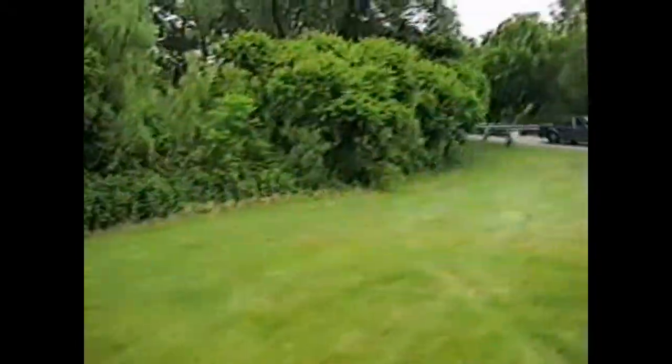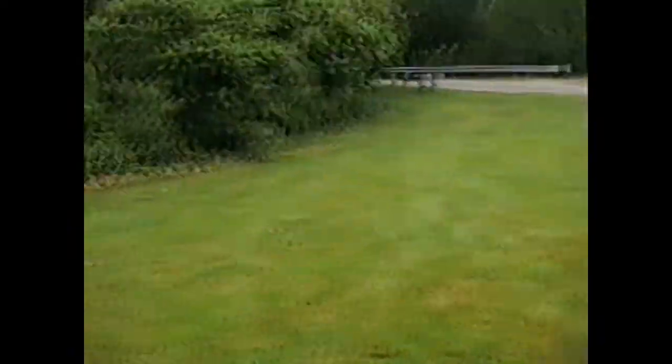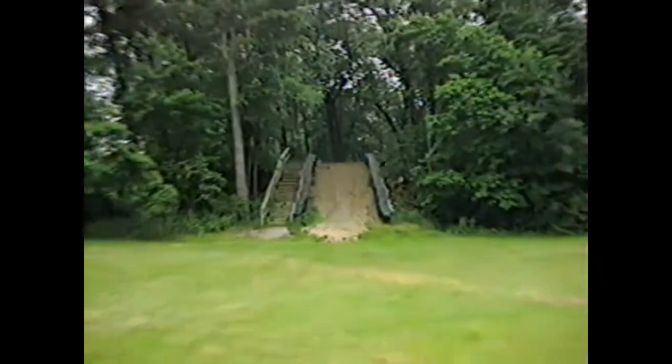Stand where I think the pin ought to go, using this big willow tree as sort of a guide. And back up on the hill if you're not quite close enough to see the opening of the grass. Put the pin right here. And there you go. I just love this hole.